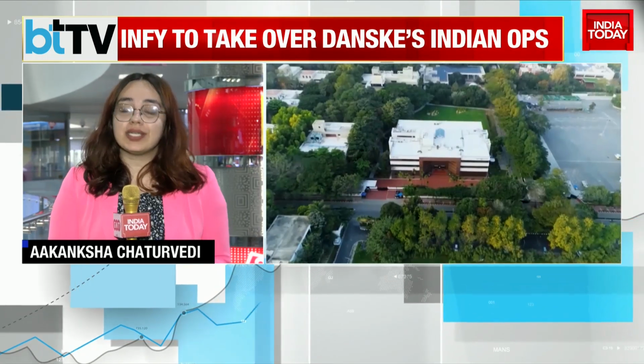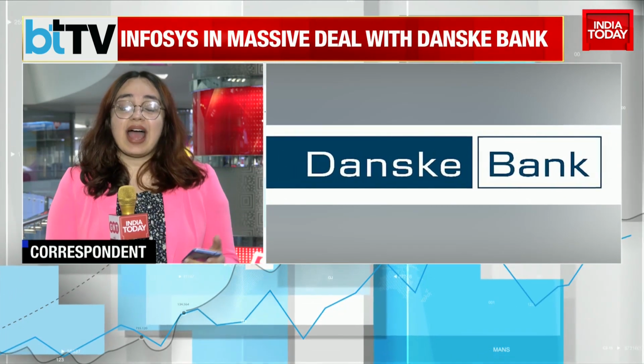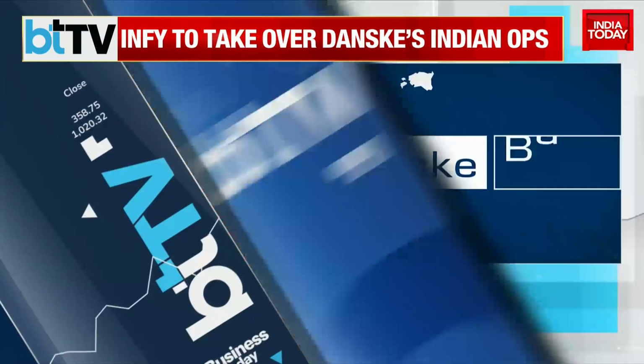Let's talk about the details of this deal. This deal is of around $500 million. To be exact, it's of around $454 million. Moreover, apart from the money side of it, Infosys would also be gaining control of all the IT centers of the bank which are in India. These IT centers employ around 1,400 people, and the bank is also going to be getting AI services from Infosys. This would be via their new product called Topaz.